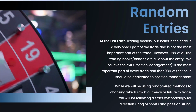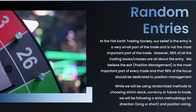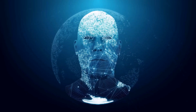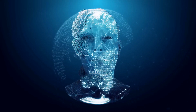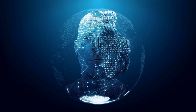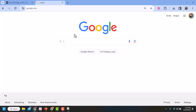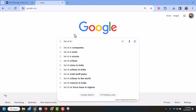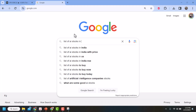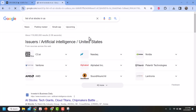So on Fridays, we typically do a little theme where we talk about what's been in the news, and this week has been all about AI. We had Nvidia earnings, blew them out of the water, and the stock market took off. So we're going to do a trade based on AI. So here I am at Google, and I'm just going to put in the list of AI stocks in the US. Let's see what we get here.